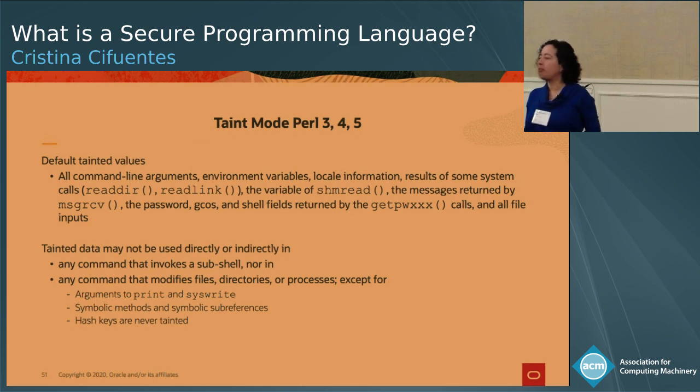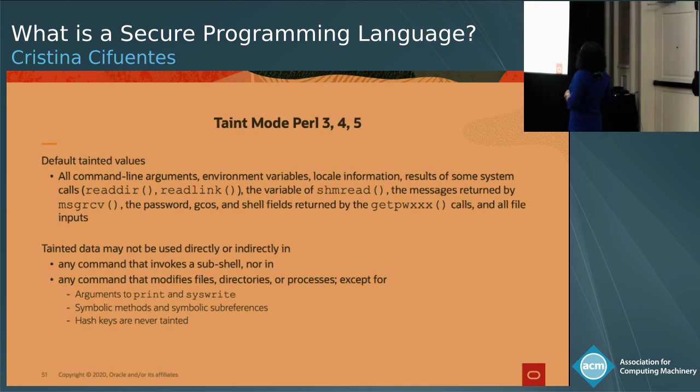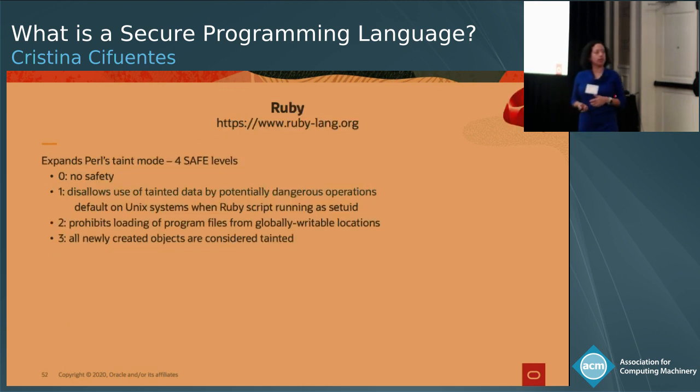Notice, however, that because of the way the implementation was done, and because of trade-offs that were needed, there were some exceptions in this last case. So when you had tracking of tainted data through commands, it was not tracked to the print and syswrite methods themselves, okay? And we'll see in an example why this is important.